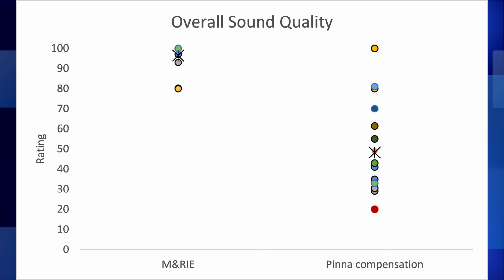And remember when I said earlier that your natural pinna effect can improve how natural things sound to you? That's because your ears have been shaping the way that you've been hearing sound since you were a little kid. And when it comes to overall sound quality, it improves when you're using a M&RIE receiver, as indicated by sound quality ratings being consistently higher. This is likely due to your brain preferring how things sound when that sound has been shaped by your natural pinna first as it enters your ear canal.